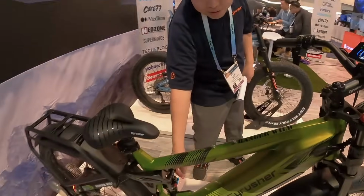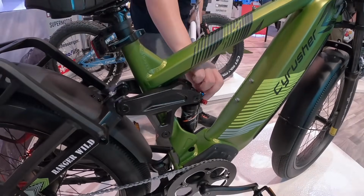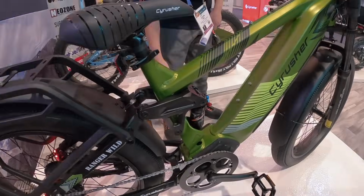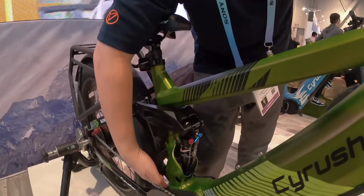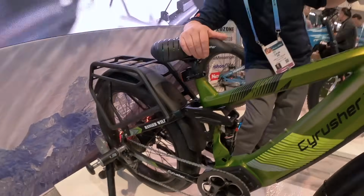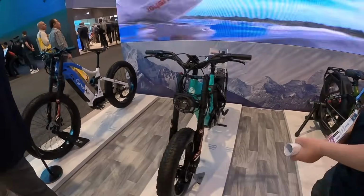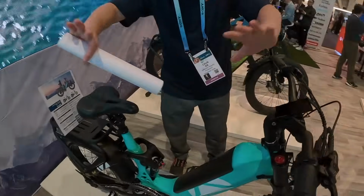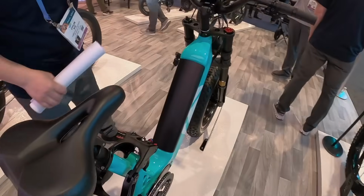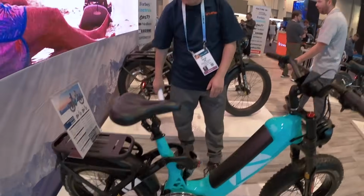Check that out. We upgraded the suspension to KIXIN brand air suspension. Before it was just a lock, and now you have three levels you can choose. Before on the Ranger, this part and the link were together with a fender, and now we removed it to get less weight. That's a good deal. And this is a mid-drive one. All the things are the same, just different tires and frames. The components are the same.